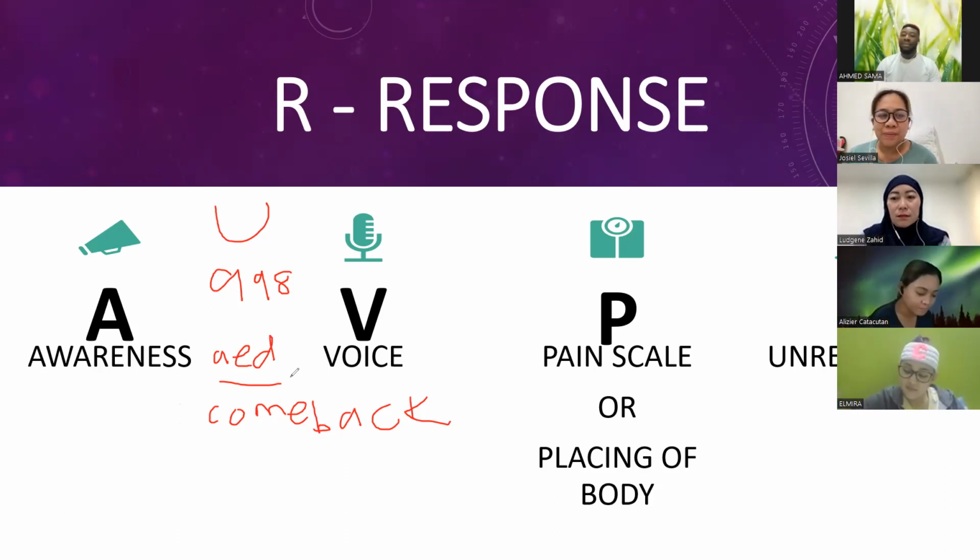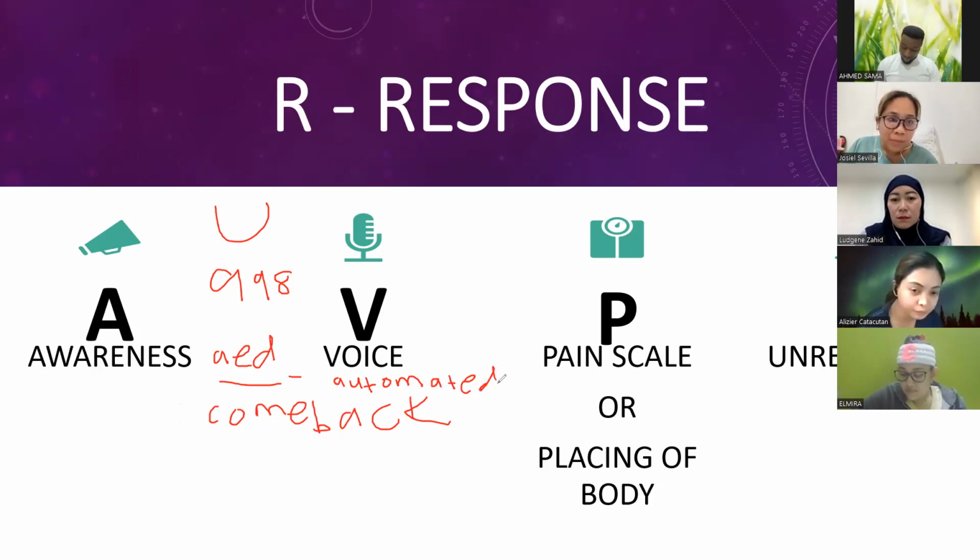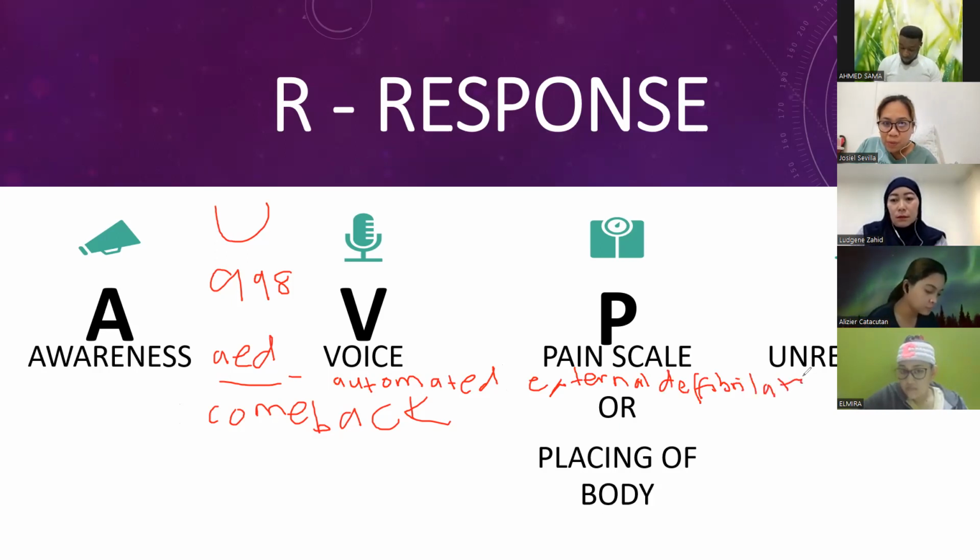So AED, guys, stands for Automated External Defibrillator. In the hospital, this used to be a very big machine and it's heavy. But outside the hospital, it's very light and you can carry it anywhere. I will show you later how it looks. Call 999, get an AED.